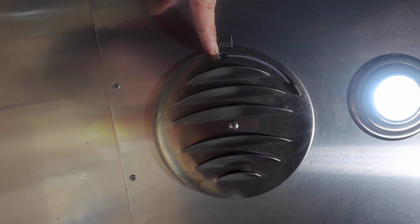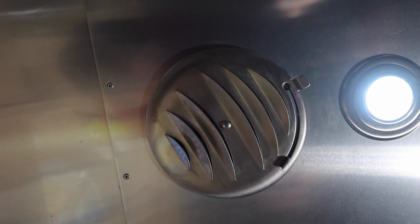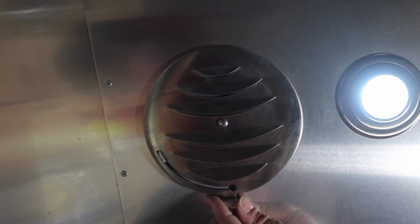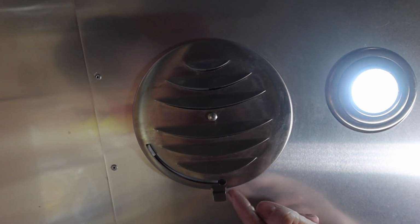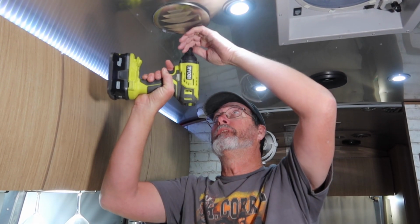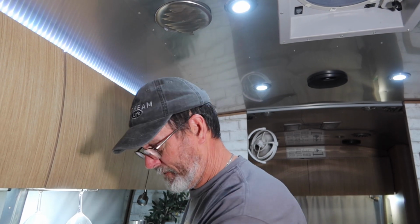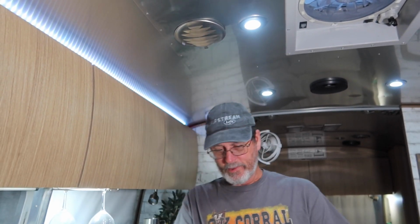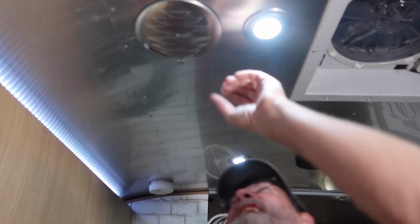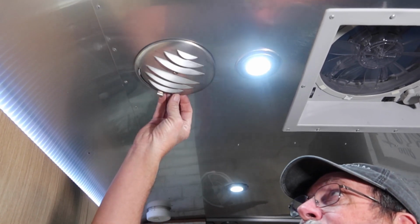Okay, right here in this hole, you can see that there's a rivet inside there. And what we're going to do is turn this all the way around to the other side, and you can see a hole. And what we're going to do, we're going to drill this hole out, and we're going to put a rivet in there. First thing we're going to do is drill the hole. Second thing we're going to do, rivet in there. Just like that. No more falling out.